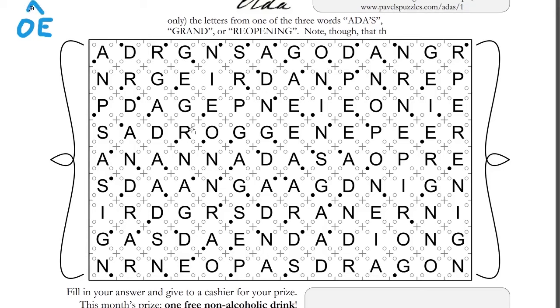So A is the letter I'm doing. That's an A. O, E, P. P, yeah, P as well. OEP. N is no, that's in grand. I, yep. And that's it, I think, yep. Cool, so OEP and I cannot be next to A, so let's get rid of those now.